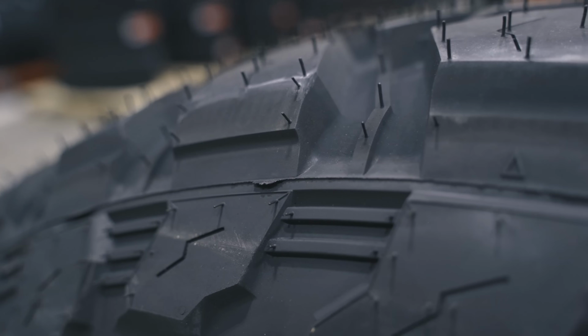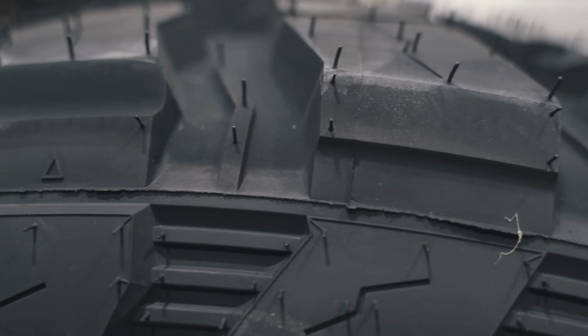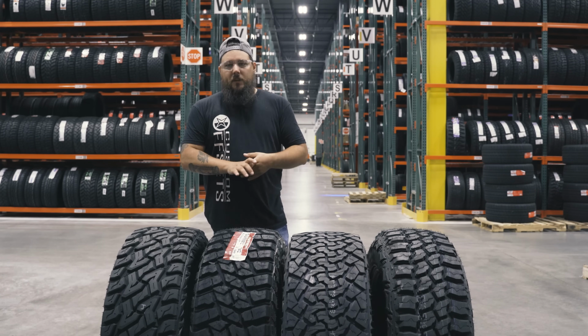Of course, it's got the stone ejectors you can see right on the edge of the shoulder blocks there. Really good siping to help you make sure you're grabbing traction in the rain or the water, stuff like that. And then a nice, good looking sidewall that's really gonna look good on just about any build.